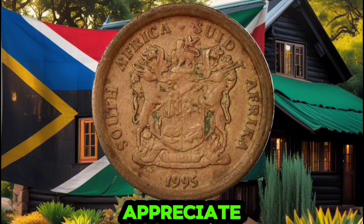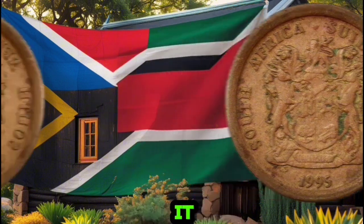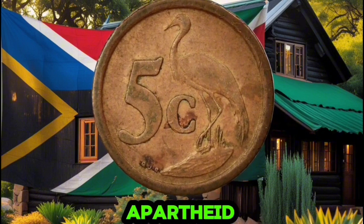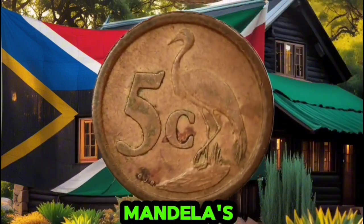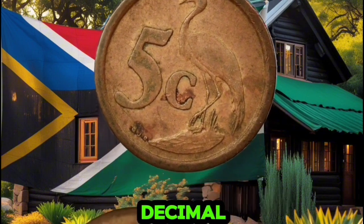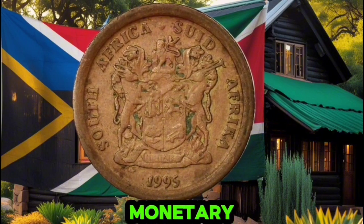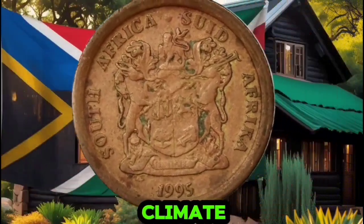To truly appreciate the 5 cents 1995 coin, we first need to understand the history that surrounds it. In 1995, South Africa was undergoing a monumental transformation. After decades of apartheid, the country was entering a new era of democracy under Nelson Mandela's leadership. The 5 cents coin, minted as part of South Africa's decimal currency system, was a symbol of this new chapter. However, it wasn't just the coin that was changing. The entire monetary system in South Africa was being restructured to reflect the new political climate.